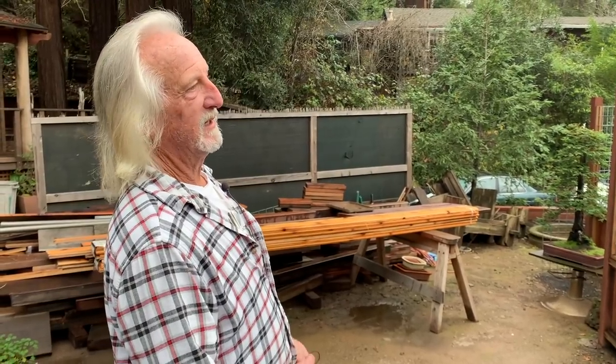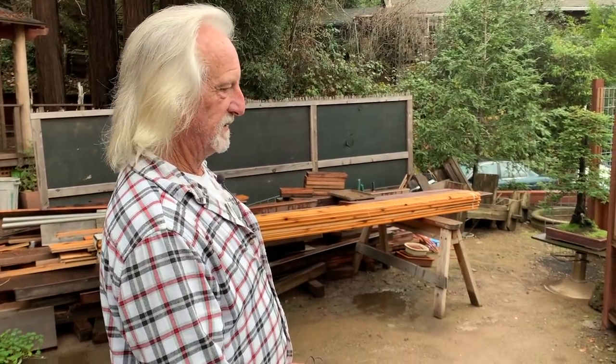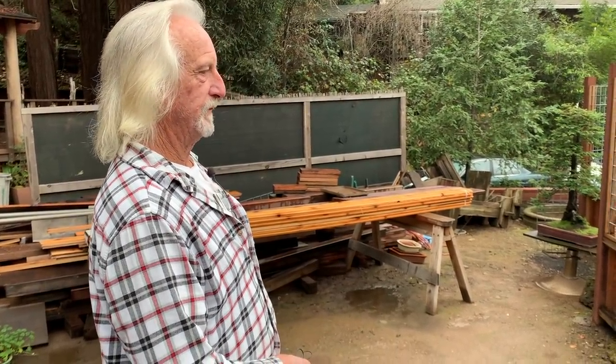I love bonsai. It's such a great way to spend your extracurricular time, and I've actually made a career out of it. So welcome to my world.